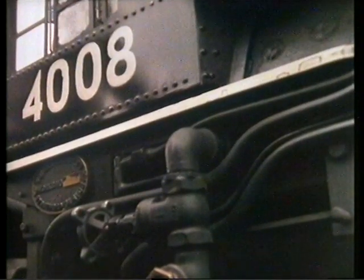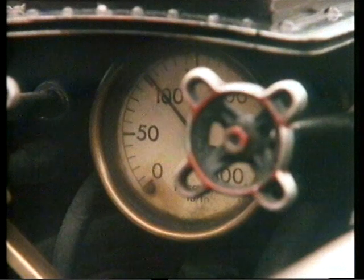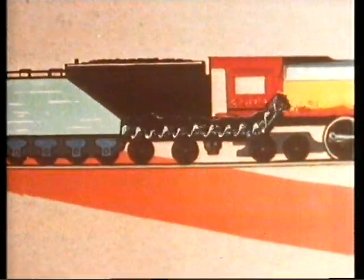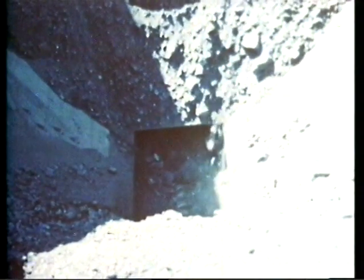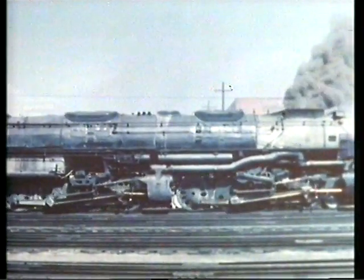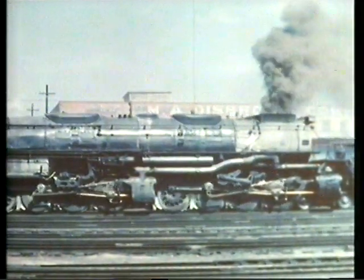The original engines had a working pressure of 300 pounds per square inch. This one works at 100. These monsters needed so much coal that one man couldn't fire them, and they had mechanical stokers. They worked very heavy trains up Sherman Hill and brought the loaded eastbound fruit trains from California.